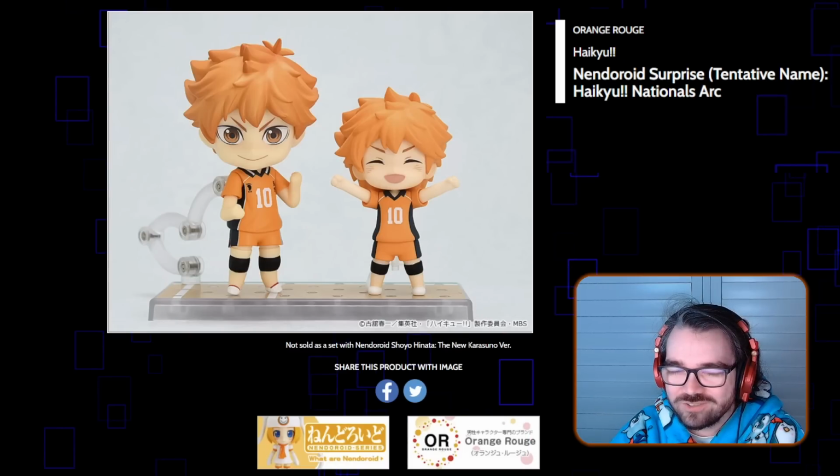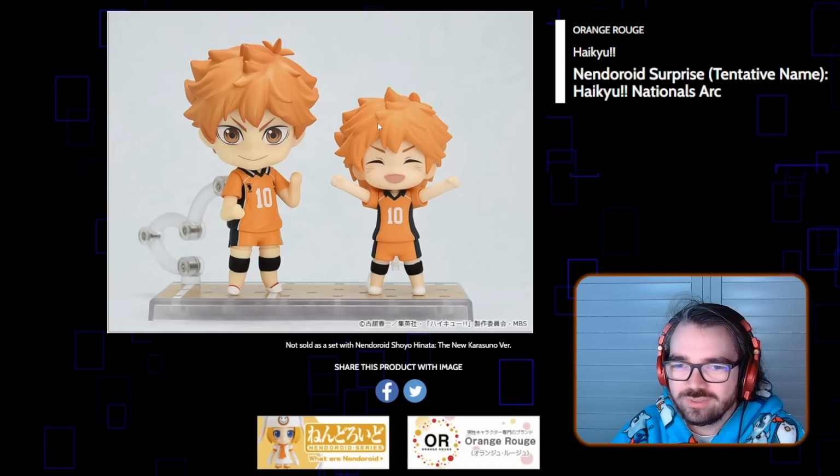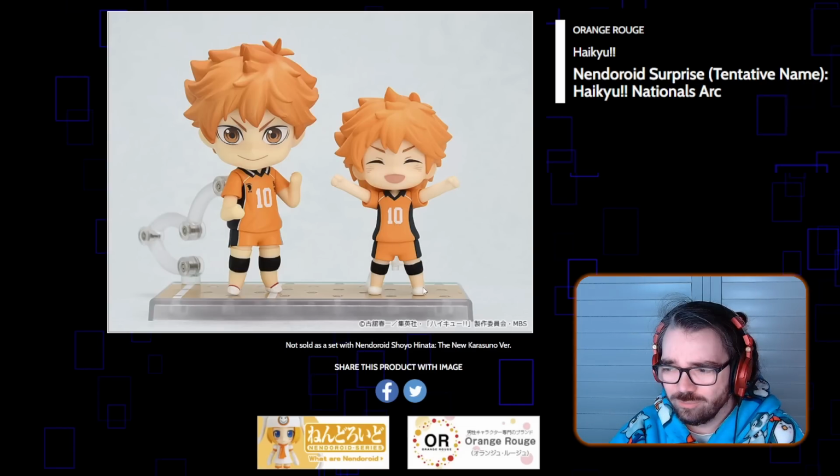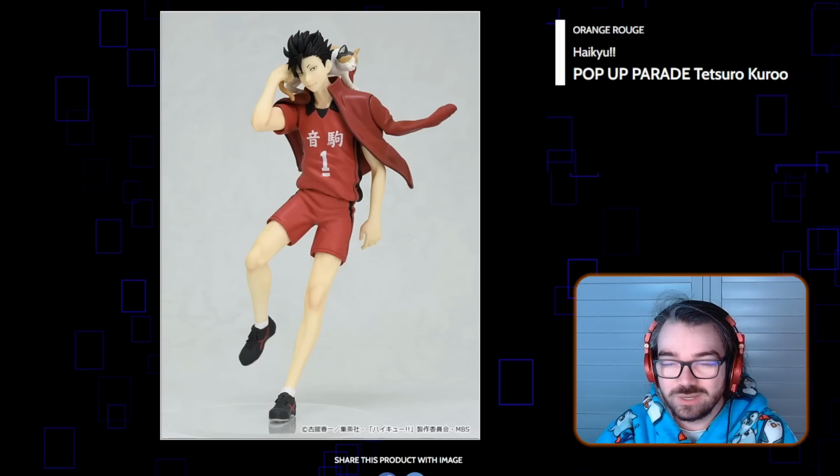Anyway, I need to backtrack to this Haikyuu stuff. Why is this like... There's a normal-sized Nendo fella, but then there's also like a slightly smaller baby version of the same dude. Like, that's weird. Why do you get two of them? I don't get it. And also, I think this is just a really cool pop-up parade in general. It's got a good pose. It's got a cool cat. I think from a production perspective, it's probably one of the most interesting pop-up parades I've seen.